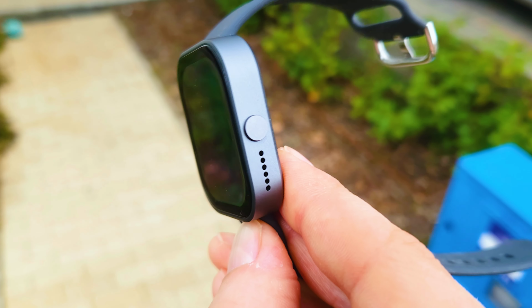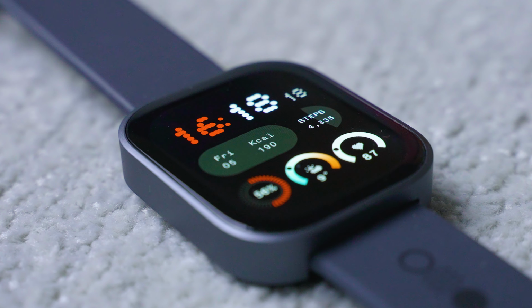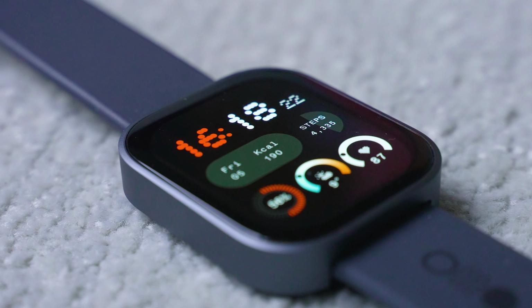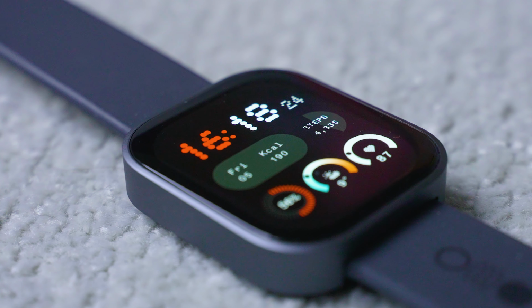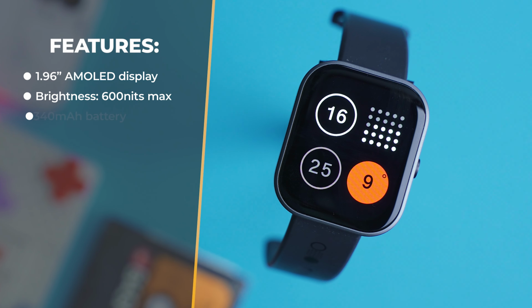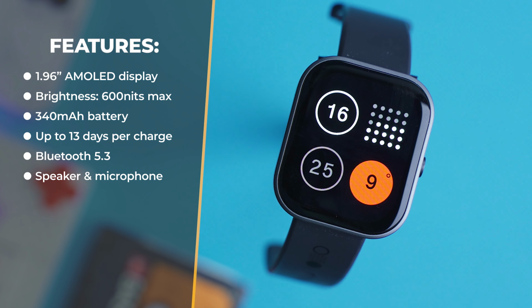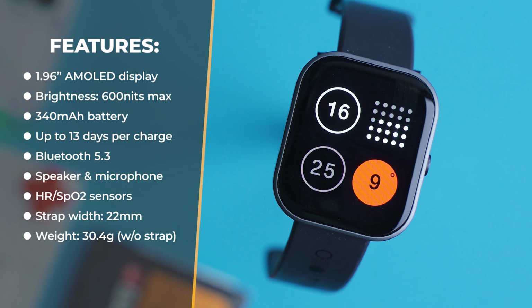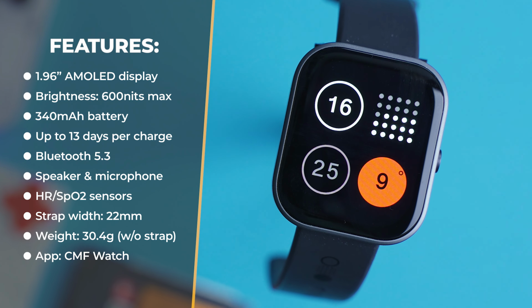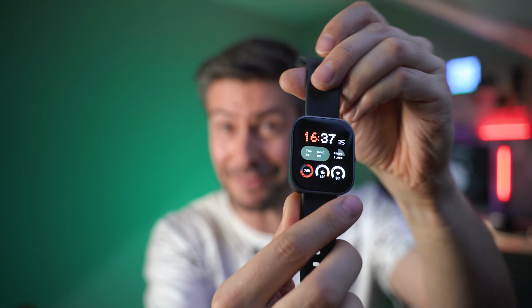The display here is almost 2 inches in size, good resolution and excellent peak brightness, a 340 mAh battery which can supply power for up to 13 days per charge, a heart rate and a blood oxygen sensor are present, Bluetooth 5.3, inbuilt GPS, a microphone, a speaker, IP68 water resistance rating and a pretty basic operating system. The specs definitely sound fairly interesting, but I'm not perfectly happy with them.